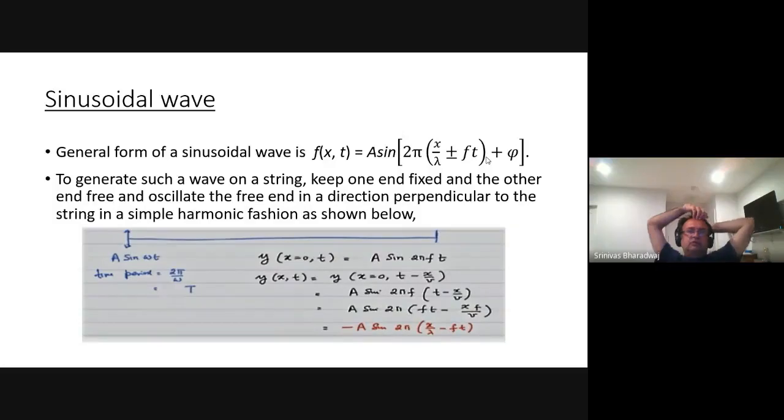So 2 pi f is 2 pi by T, which is what? 2 pi by T is omega. Okay, and T is 1 by f. So 2 pi f is also omega. A sin 2 pi f t or A sin omega t. Okay, A sin omega t gives you the wave traveling, right?